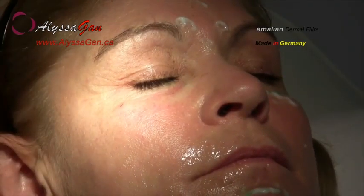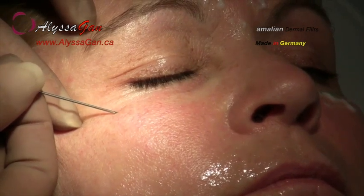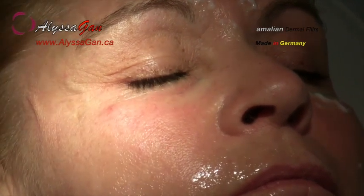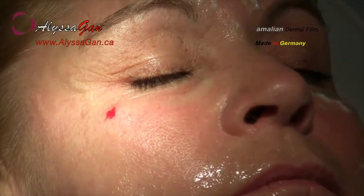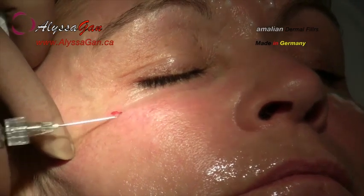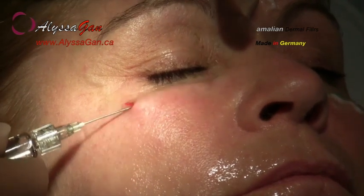Now a hole is prepared using a 20-gauge needle as preparation for the so-called tunneling. Then the injection needle, which is blunt and not sharp, is inserted into the prepared hole and advanced to the starting point of the injection. In this way, damage to the tissue is avoided. It is important to know the position of the cannula tip. You can see that it is positioned neither too deeply nor too superficially.